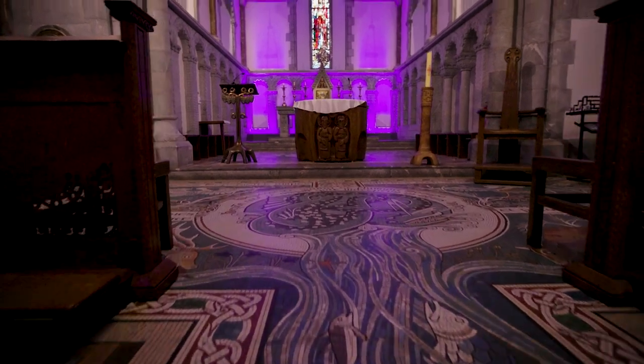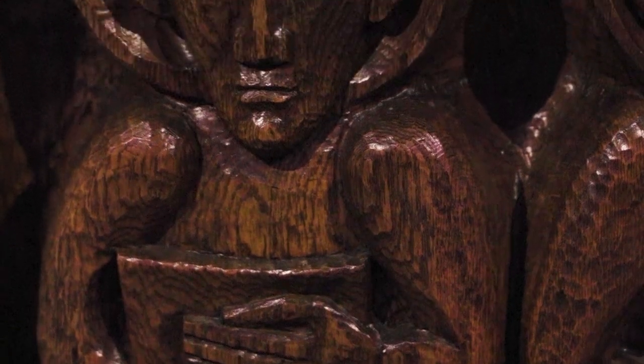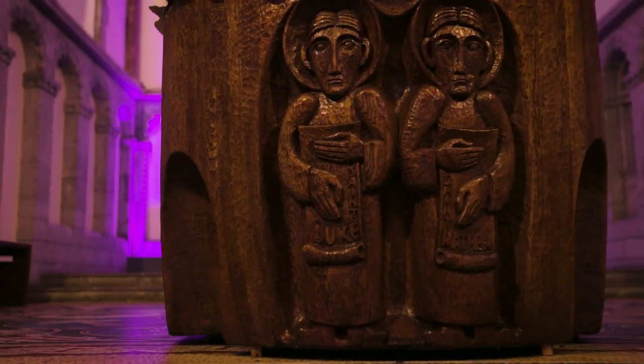I'm standing here in front of the altar, which was designed by the German-Irish artist Imogen Stewart and was installed in the chapel in the 1980s. This is really highlighting that artists continue to produce work for the chapel and that the chapel is part of a rich and living faith community.